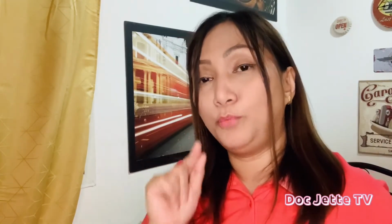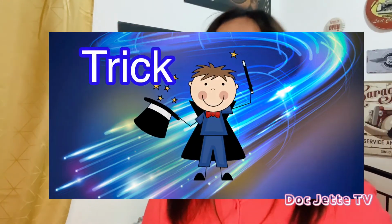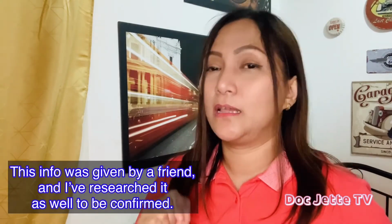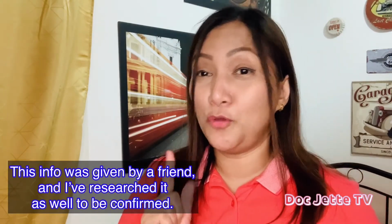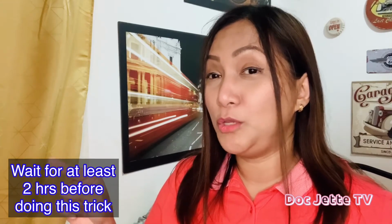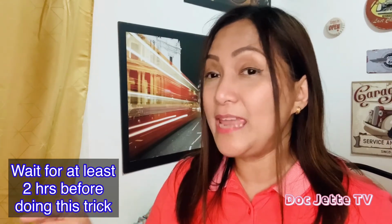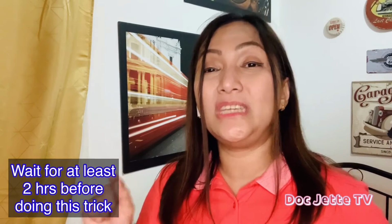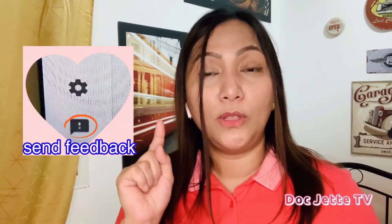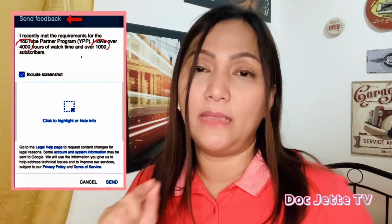And for a faster way to get approved by Google AdSense, this is the trick. The secret weapon to get your Google AdSense approved in just a few hours. In the lower left corner of the YouTube Studio, there is an icon underneath the settings, which is the Send Feedback. Click it. It will go directly to the Send Feedback page.